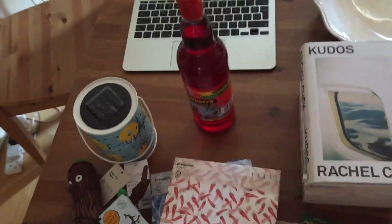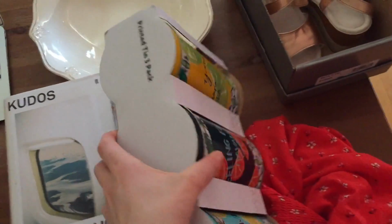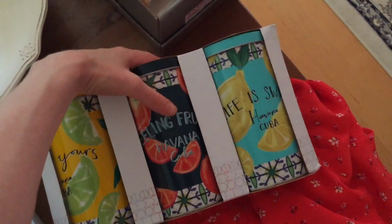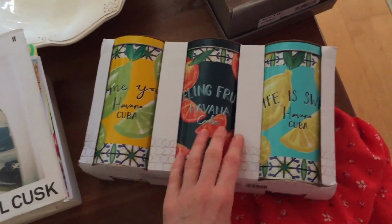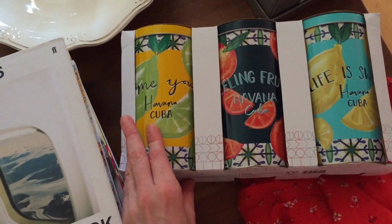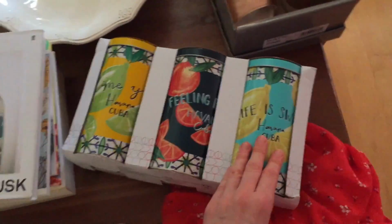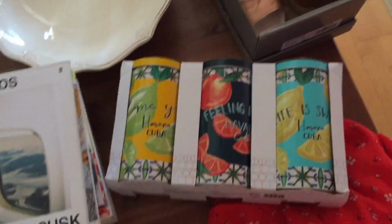Then I'll go on to this. Today in Sainsbury's I popped in to get some hand wash for the Airbnb guest, and I saw these tins, and although if you look closely they look a little bit cheap, I haven't even had a proper look at them myself yet. They've got some corny slogans on, I think. But from a distance, they look quite pretty and quite retro as well, and vintage.